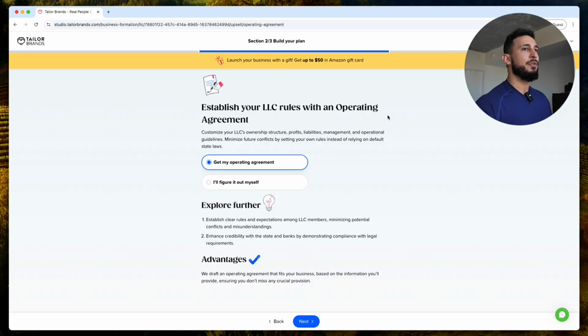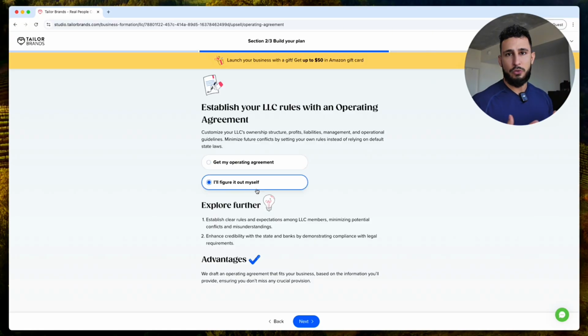Like I said, if you have a big business with multiple business partners, then I would do an operating agreement. If it's just yourself, or it's just a very small business, I'll just figure it out myself, and I don't do an operating agreement. It's always optional with an operating agreement. I've never done one, but I just want to give you an understanding of what it is, because every business that I currently make is just a small online business that I work for myself.